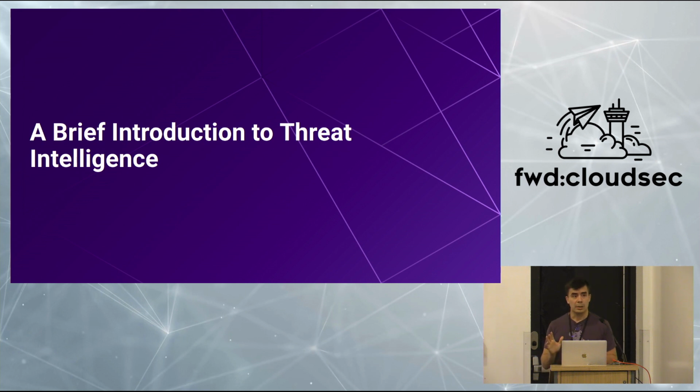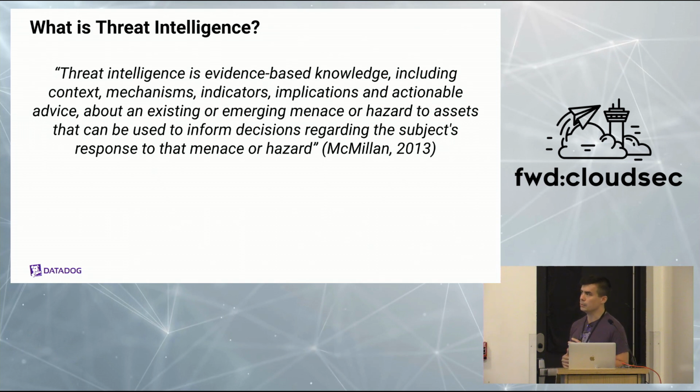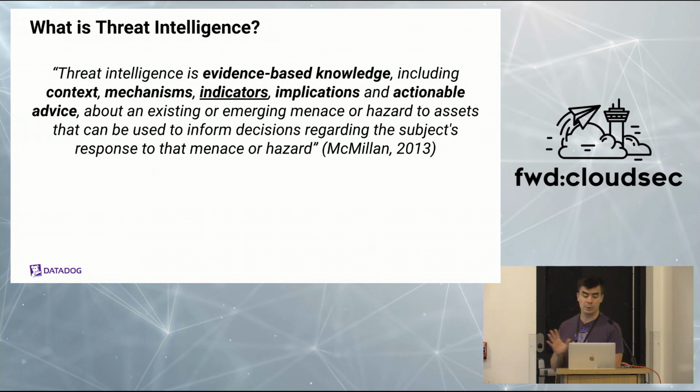So, the idea of threat intelligence, we can talk a lot about this. And like I said, I have 20 minutes to give you that brief introduction. When people talk about threat intelligence, many definitions come up. This is one of them. I really want folks to focus on what's in bold here throughout this talk. Don't worry, you don't have to memorize it. I'm going to be bringing this along with us as we look at different ways to do reporting and different ways to reason about certain types of attacks in a cloud environment.